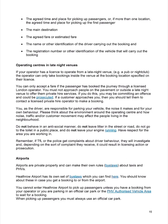You must not approach people on the pavement or outside a late-night venue to offer them private hire services. If you do this, you may be committing an offense and could be prosecuted. If a customer approaches you, then you should tell them to contact a licensed private hire operator to make a booking. You, as the driver, are responsible for parking your vehicle, the noise it makes, and for your own behavior.